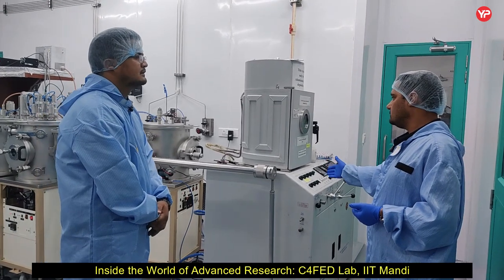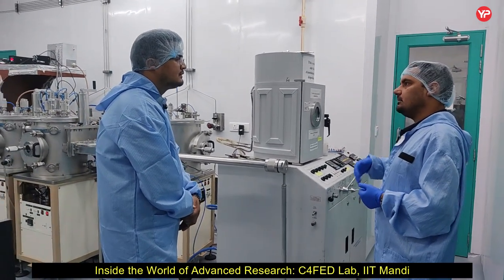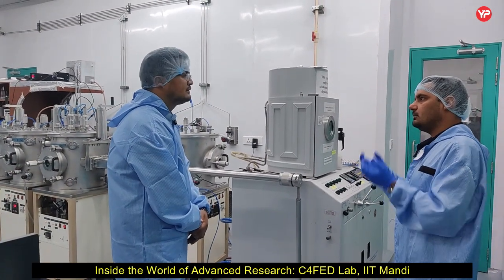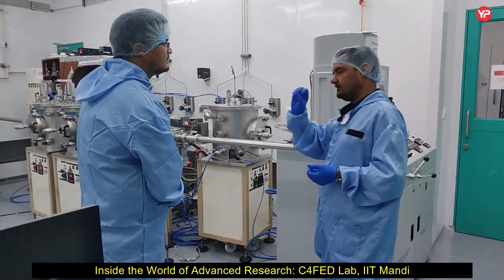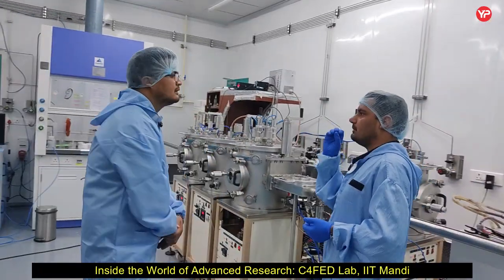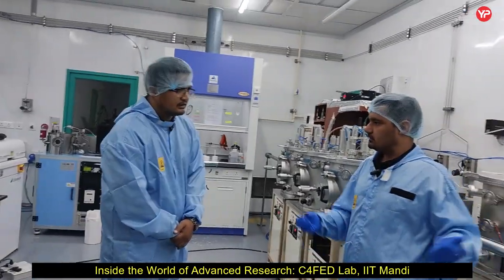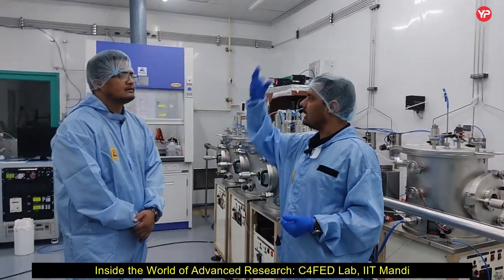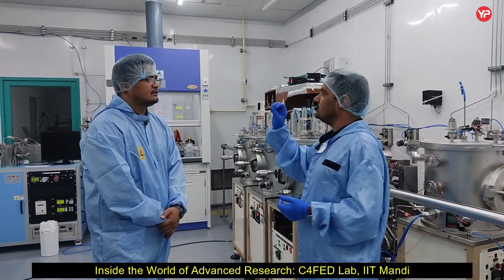Okay. So it is using the E-beam principle, evaporating the material in very low pressure. And this is sputtering. Sputtering is physically knocking out the material from the target. The other is IR-based, heating-based. So we melt it, then it gets evaporated under a very low vacuum. Right, it's like knocking out.